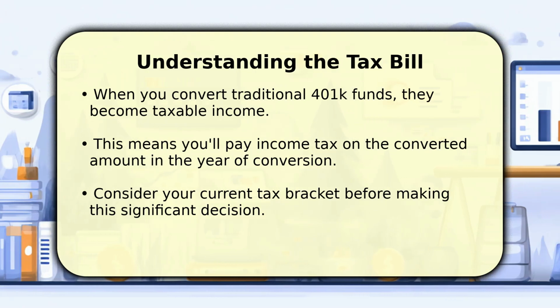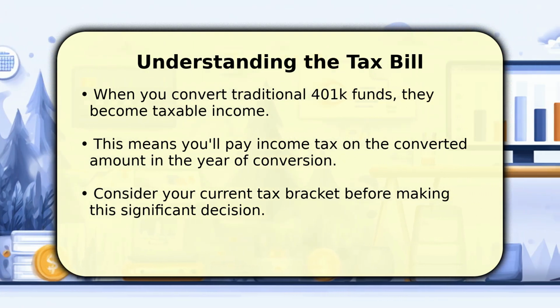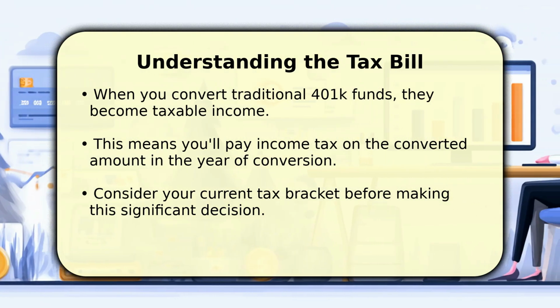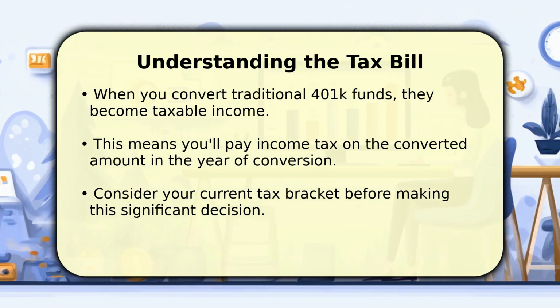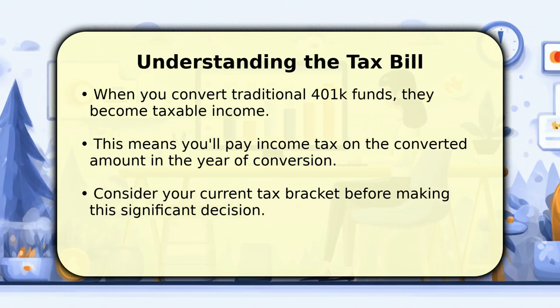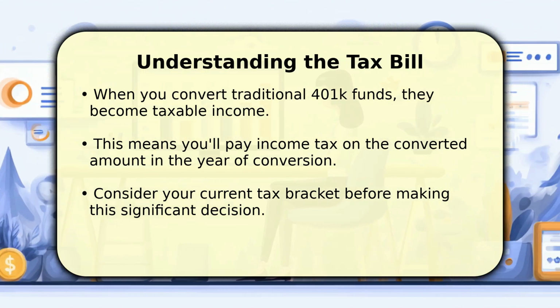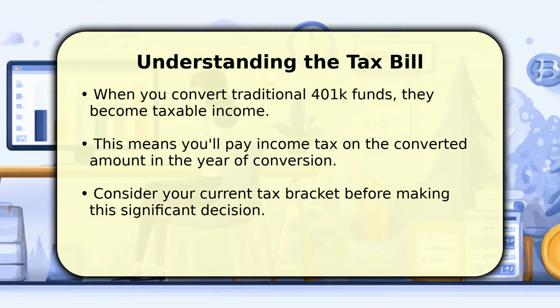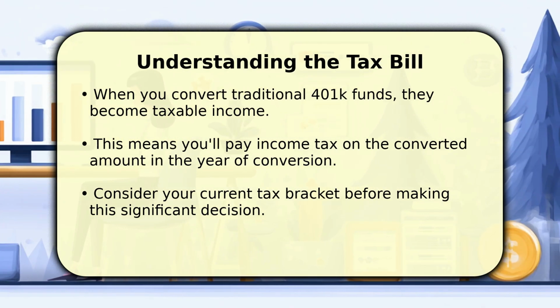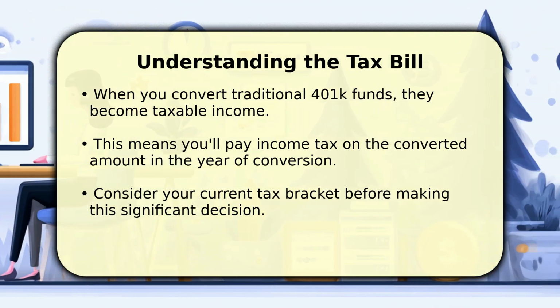Now, here's the crucial part. When you convert pre-tax dollars from your 401k to a Roth IRA, those funds are treated as taxable income in the year of the conversion. This means you will owe income tax on the entire amount you convert. It's vital to consider your current tax bracket and how this extra income might affect it before proceeding.